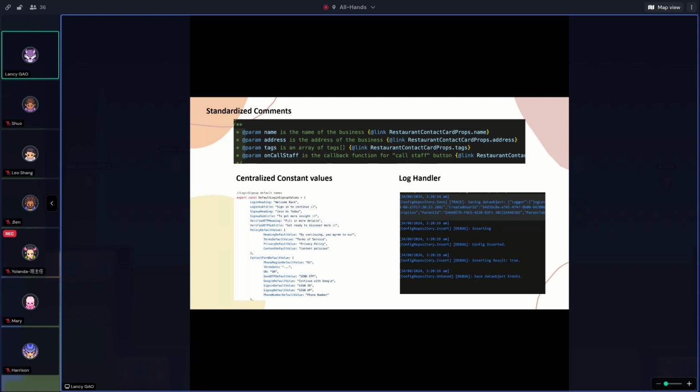Furthermore, we standardized our code documentation by using @param to write clear and informative comments. This practice significantly improved our code readability and maintainability, making it easier for all team members to understand and contribute effectively. Additionally, we centralized our constant and mock data by placing them into the EZPZ.core, and this move allowed us to maintain consistency and easily manage our strings across the EZPZ.web application. By doing so, we minimized the errors related to hard-coded values and also made our system more adaptable and easier to update. Later on, Lin will talk more on the other difficulties that we encountered.